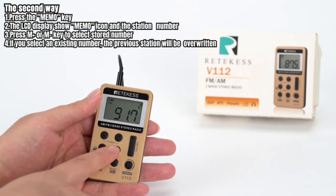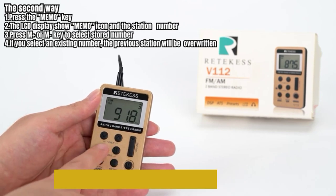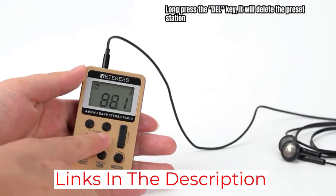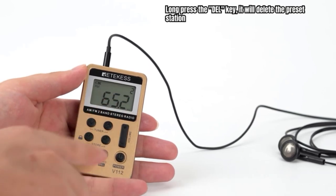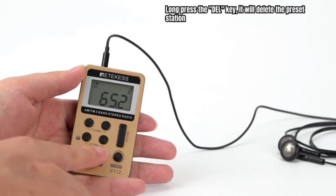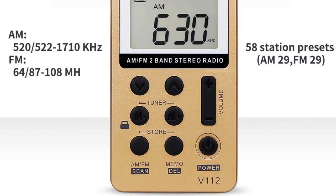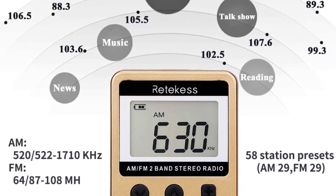It has a relatively large, clear LCD display that shows what frequency you're on, volume, and battery level. A simple control pad allows you to toggle between AM and FM frequencies, adjust volume, and scan for stations. You can also save as many as 29 stations in its memory for convenient access. This makes Rheticus V112 very user-friendly, even for older individuals.